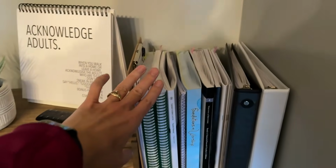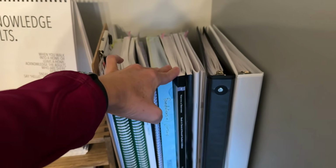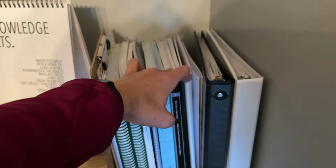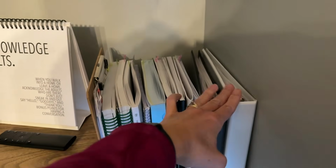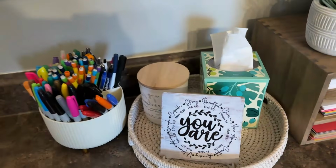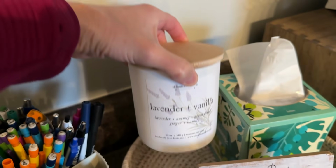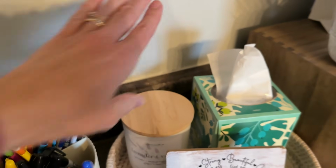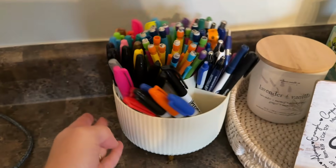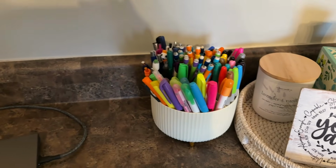This is a lot of my stuff. I've got Latin, some of my teacher grading, teacher manuals and grading keys, and then a couple binders that I have for church stuff. Just a little decoration here. I have my candle from St. Louis Candle Co. I enjoy their candles, and a new spinny pencil holder. Takes up a little bit less space than the other one that we had.